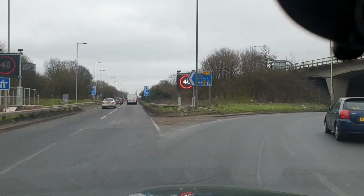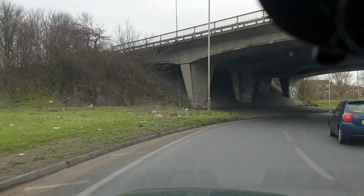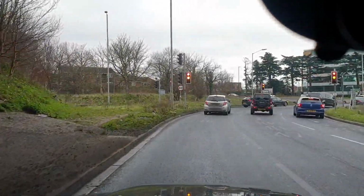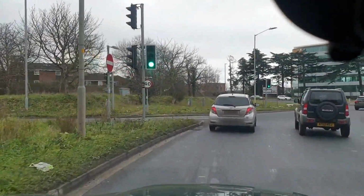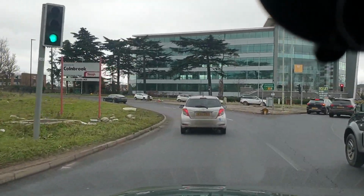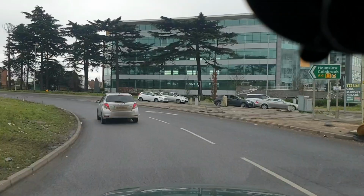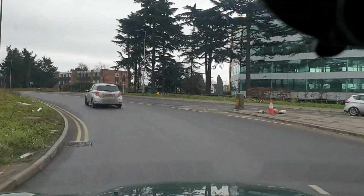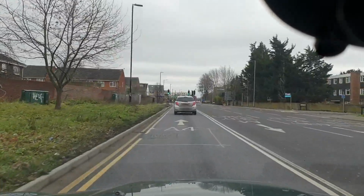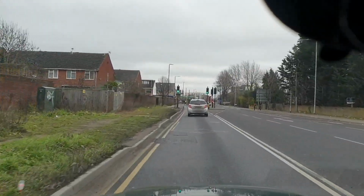Okay, so we are taking the second exit now. We are positioned fully to the left, and then we are taking this exit towards Hounslow Colnbrook A4. That's it. That is our second exit towards Hounslow on Langley Roundabout.